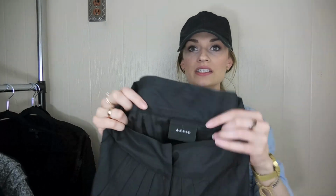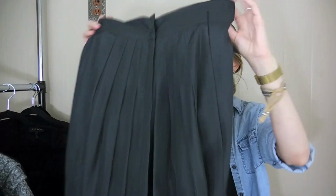You guys saw that I sold several Acris Punto jackets. So Acris is the higher up label. Acris Punto, I believe, is just a little less expensive than this line. Also, something to note, this skirt does have belt loops. You can see here they're pretty thin.